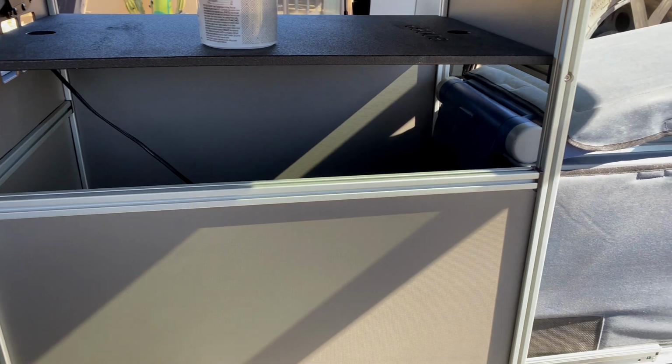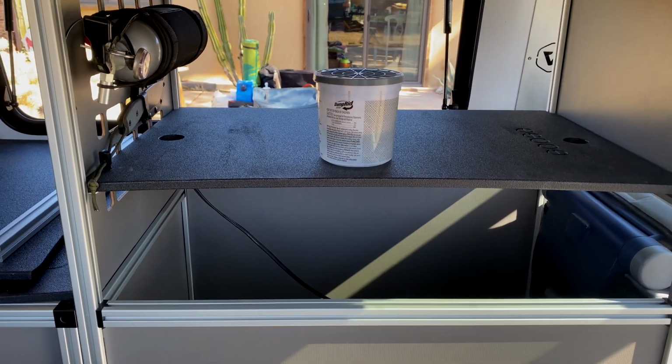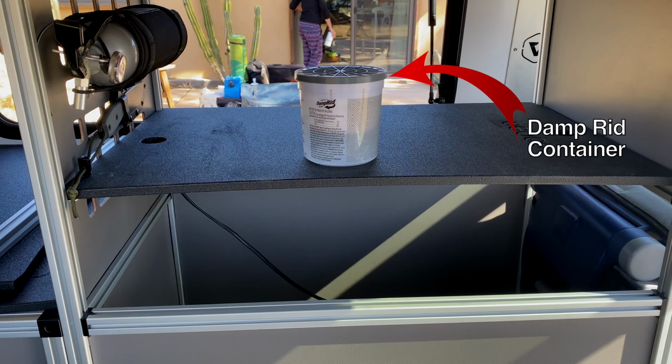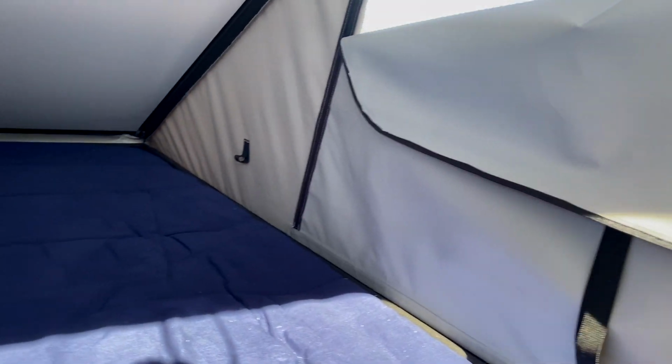And then on this side, you can see that's where our fridge goes. It's slid out right now because we're just cleaning it. And up above, we have a spot for our stove. That's where our stove hangs out and our kitchen hangs out. And then let's take you upstairs. We've got an Exped Megamat Duo with a mattress cover over top of it.